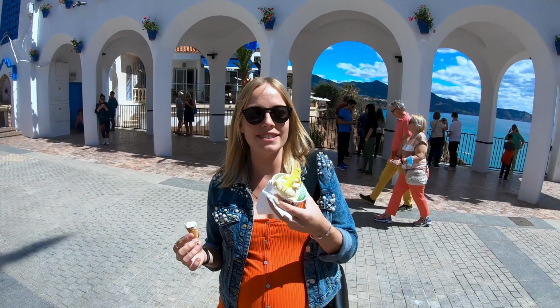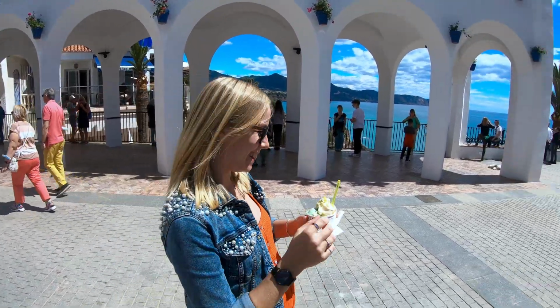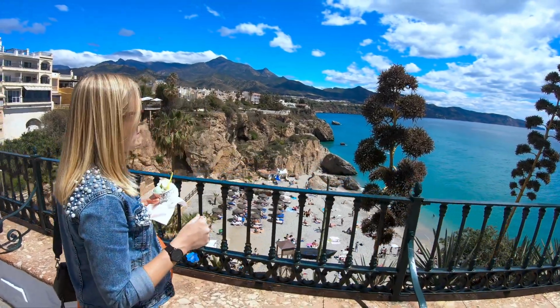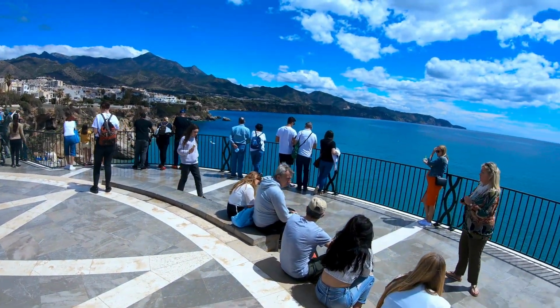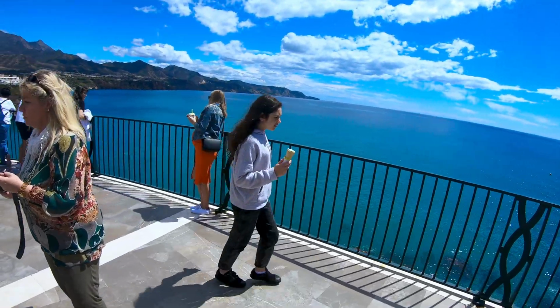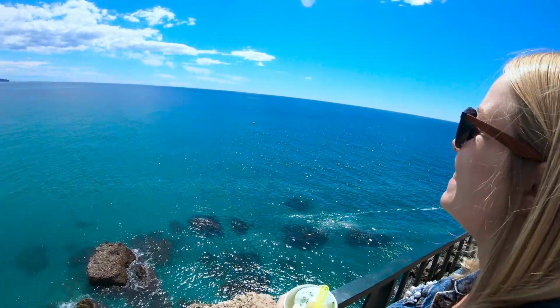So this is my ice cream, and this for you, Jennifer. You're welcome. So this is the balcony of Europe, supposedly.